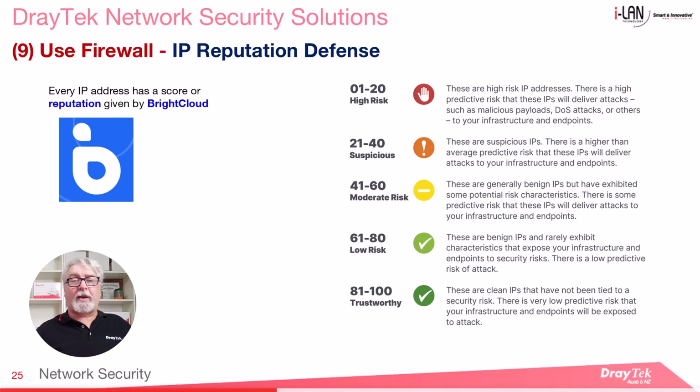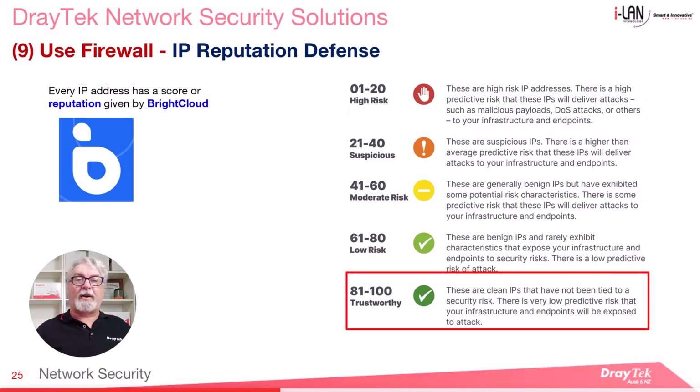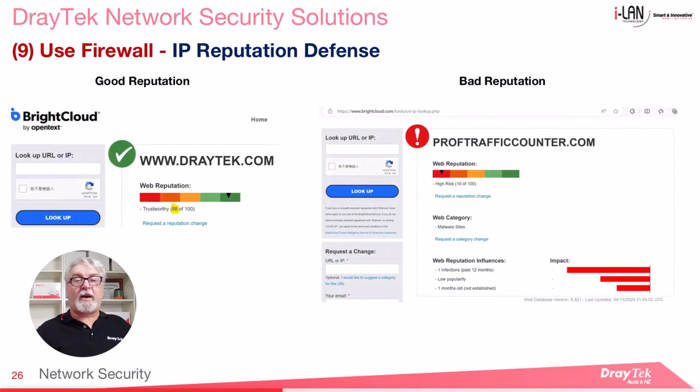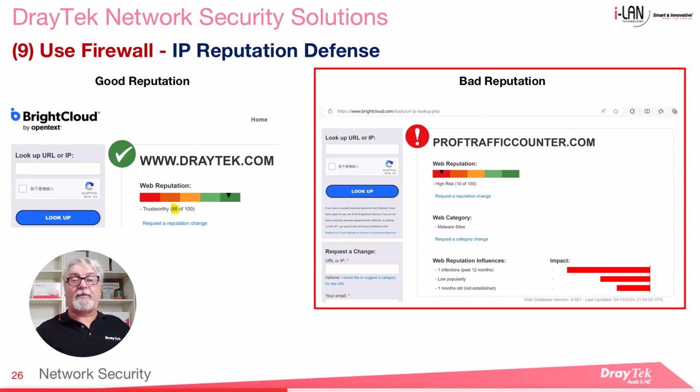It uses BrightCloud, which gives every IP address a score or reputation based on its security risk. So a score between 1 and 20 is high risk, and a score over 81 is trustworthy. To see how the reputation score works, we have two examples here. On the left, we have a score of 88 for DrayTek.com, making it a trustworthy website. But on the right, the site proftrafficcounter.com has a score of 10, making it a high-risk site and is classified as a malware site.